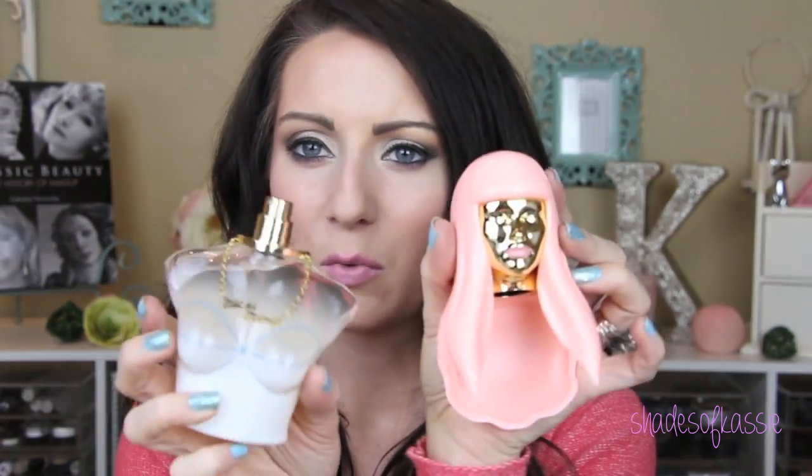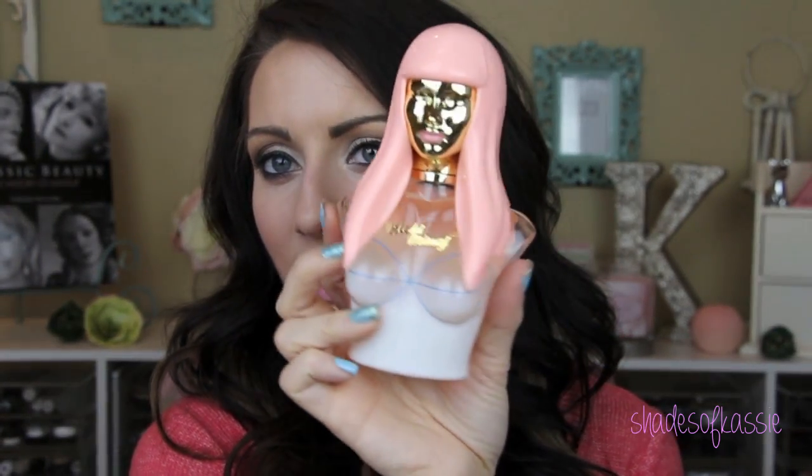If you like sweet scents, it's kind of weird, you pop her head off, but if you like sweet scents, you will love this. This is not what I would expect a Nicki Minaj perfume to smell like. I like this better than my Viva La Juicy. I may even like it better than my Prada Candy. It is just sweet and yummy and fruity. It is so, so good. I absolutely love this. Highly recommend this if you're looking for a sweet perfume and you like sweet stuff.